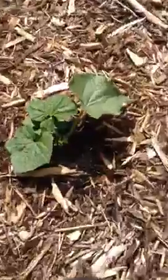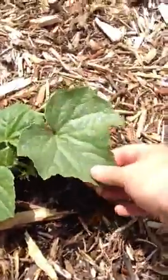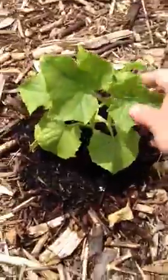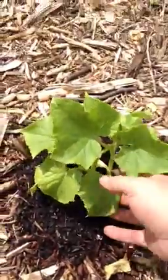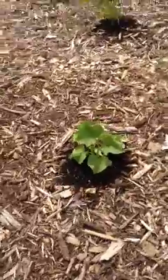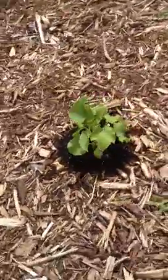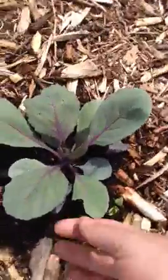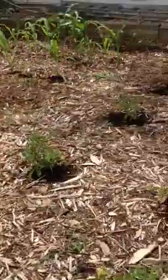Another cucumber. This one's from seed. You can see nice green, real vigorous leaves. This one's a potted plant, and it's doing well too, but it's just definitely not as vigorous looking as the cucumber from seed. Got some cabbage here. Real cool. Tomatoes. Lots of tomato plants.